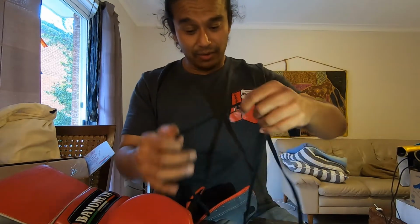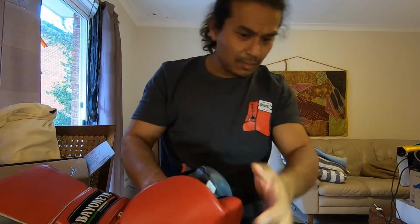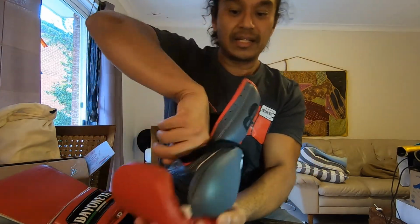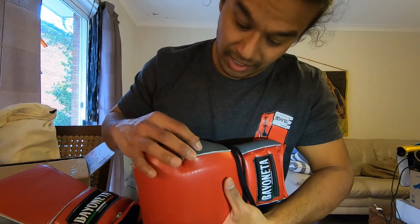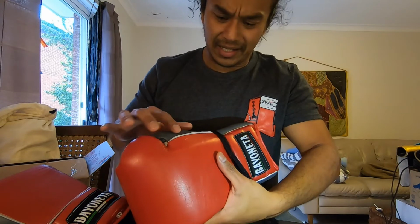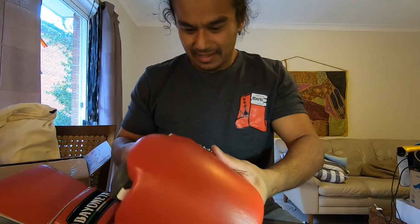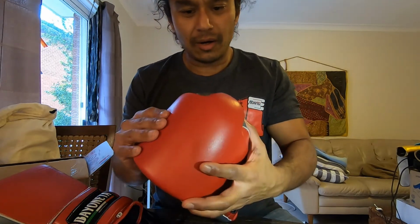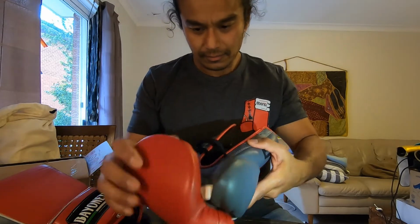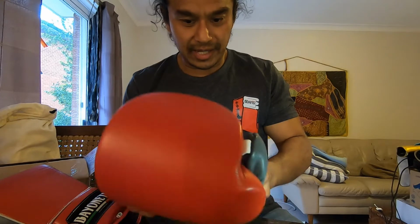So far I do like it. The only thing so far is the latex exposed. You can see the latex exposed in there and the tiny scratch. I just want it to be perfect. But I do like the welted seams. It's kind of a novelty for me, so I do like that. Supposed to give more quality or last longer. So I'll bring the camera and have a last look at it.